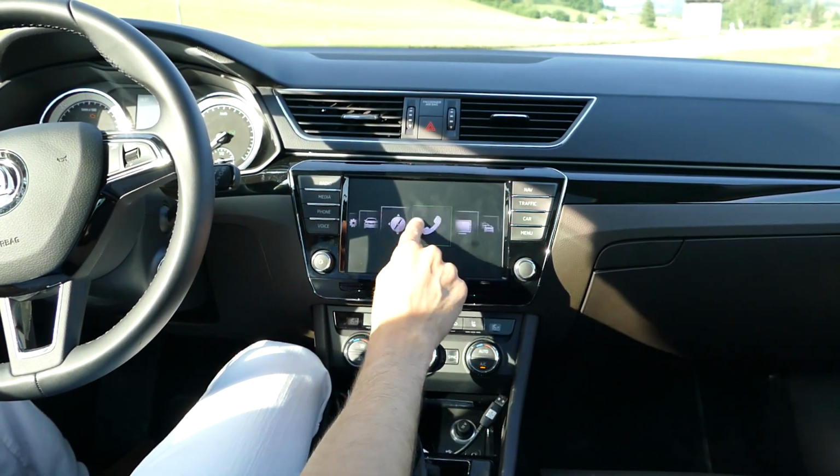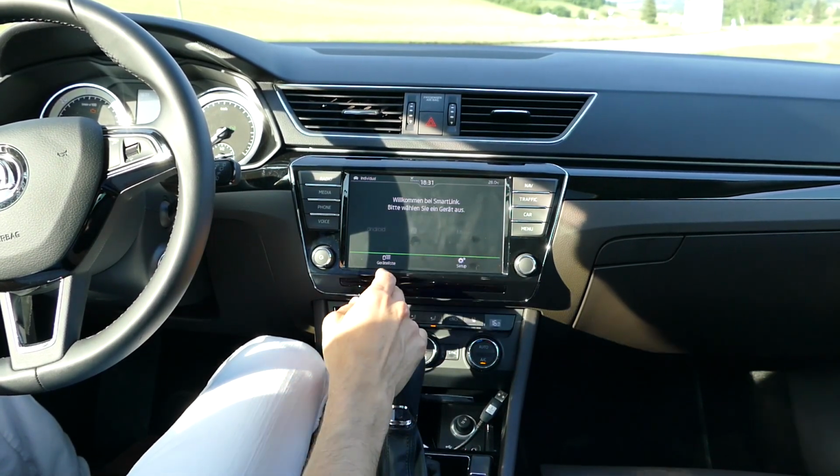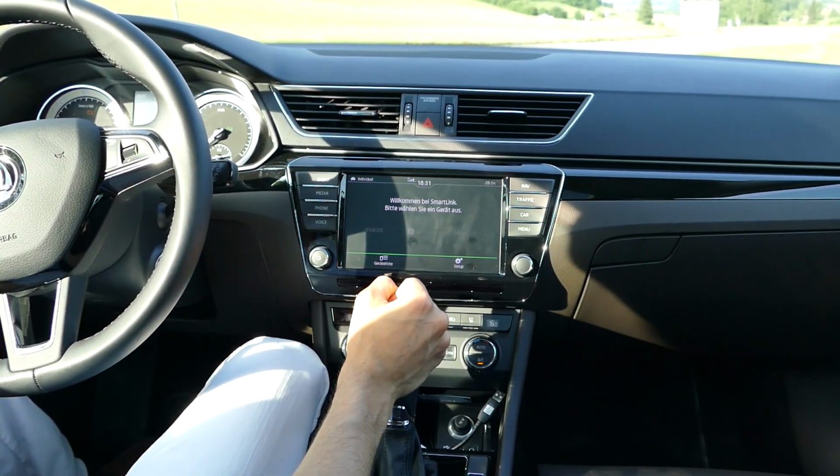I can either change it here, for example, also the smartphone integration. I have an iPhone 4, doesn't work with that. Apple CarPlay is also in there, or Android Auto, Mirror Link. What do you think about it? Do you really need this? And what do you use it for?